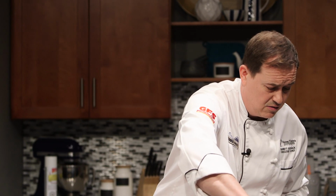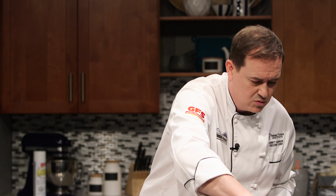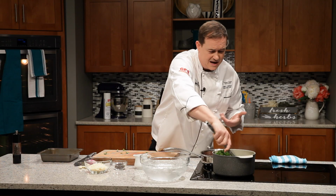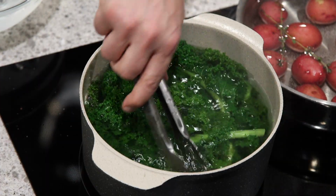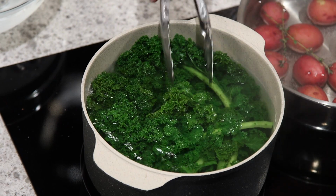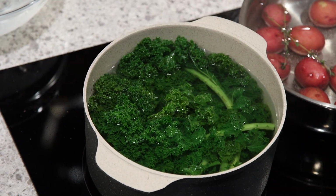Now, kale, it's a superfood. Most of you have probably heard all about it already, but it's packed with antioxidants, way more vitamin C than even an orange. It's amazing stuff. So anytime you can get it into a delicious dinner, why not give it a try, right?